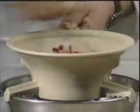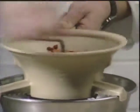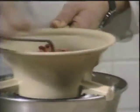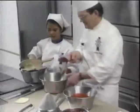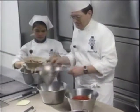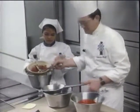Back to the raspberry coulis. It is better to use a food mill because the seed will be separated from the juice. If you use a food processor, the seeds will be crushed in with the juice and your coulis would not taste the same. In any event, we strain the coulis so its texture will be smooth.